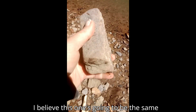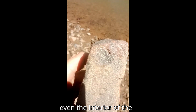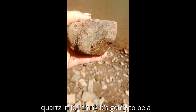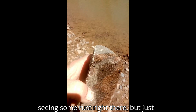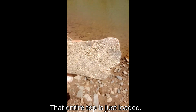I believe this one's going to be the same thing. You can see even the interior of the rock has got quartz in it. I think it's going to be a sandstone or an iron concretion. I'm seeing some rust right there, but just look at that. That entire top is just loaded.